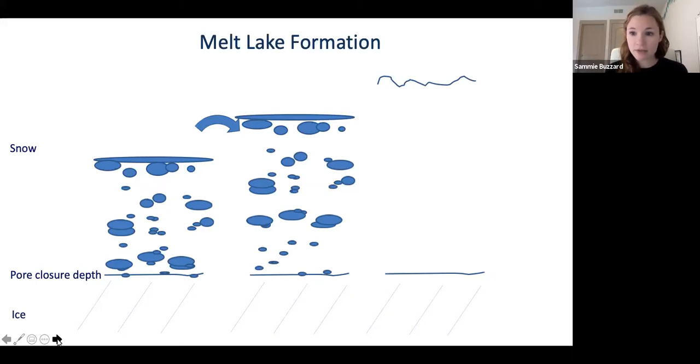Now, the final situation is something I've not mentioned so far: water won't just go down into the snow and percolate as far as it can get, because the snow in Antarctica, unsurprisingly, is quite a lot colder than the air temperature sometimes. So even if things at the top of the ice shelf are warm enough that you've got melting, that water doesn't have to get too far before it reaches a temperature of the snow that is below freezing. So water will refreeze within the snow.